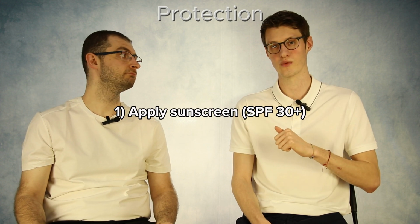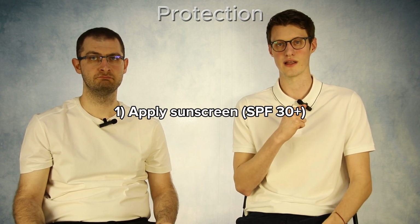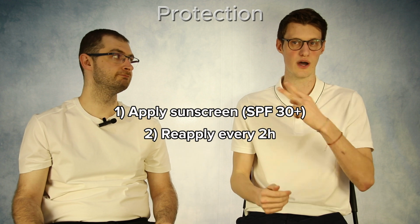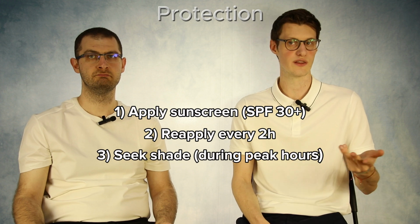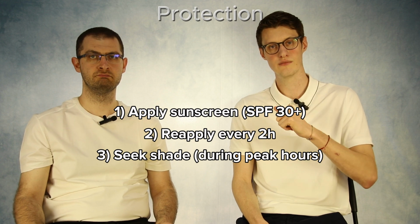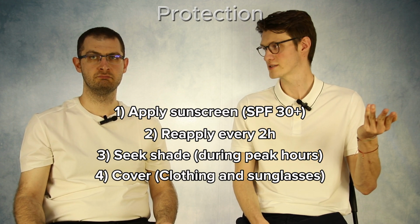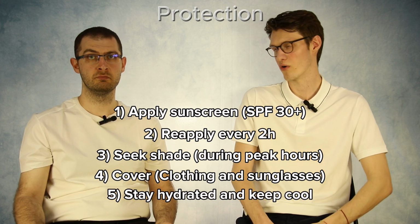Firstly, wear sunscreen with broad spectrum protection and an SPF of 30 or higher. Secondly, apply sunscreen generously and reapply every 2 hours, or more often if you're swimming or sweating. Thirdly, seek shade during the sun's peak hours, typically between 10 a.m. and 4 p.m. Fourthly, cover up with protective clothing, hats, and sunglasses. And lastly, stay hydrated and keep cool to avoid overheating in the sun. Remember, sun protection is a team effort. And always remember to do all 3 C's together: cover, cream, and cool.